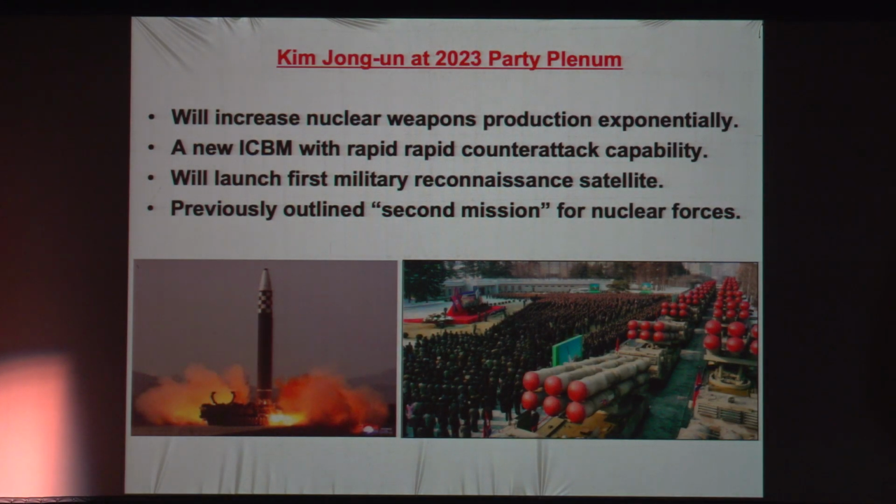So this year, then just a couple of weeks ago, Kim Jong-un at his party plenum said, hey, look, we're going to increase the production exponentially. Well, it turns out, exponentially is like that. They can't do that because you can only make so much plutonium in that little reactor per year. But, certainly serious about building up. They're going to develop a new ICBM. This would probably be a solid rocket motor ICBM. And we're going to launch a military reconnaissance satellite.